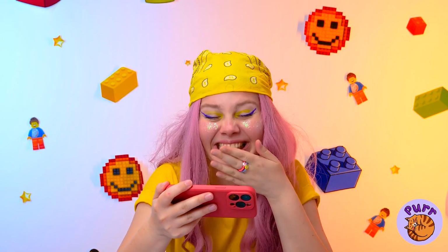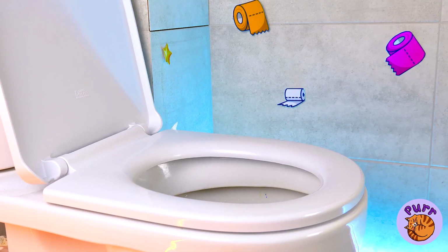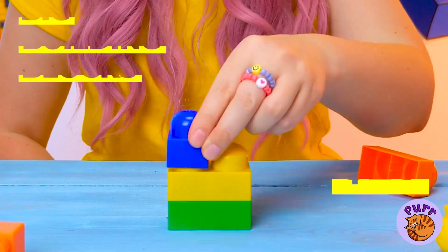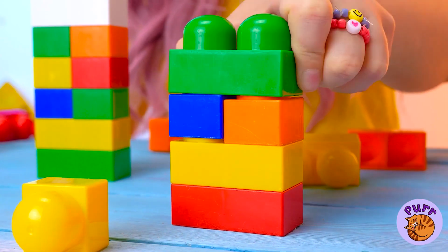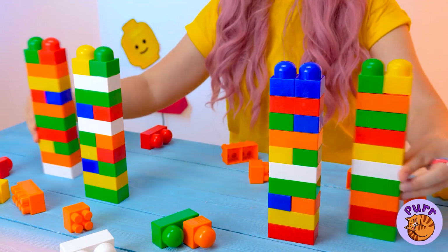Ooh, what are you watching? Uh-oh, something's wrong. You know what that means. I meant check the Wi-Fi. Well, in the meantime, let's have some fun with some big blocks. They're big, and they're gonna be high, too.